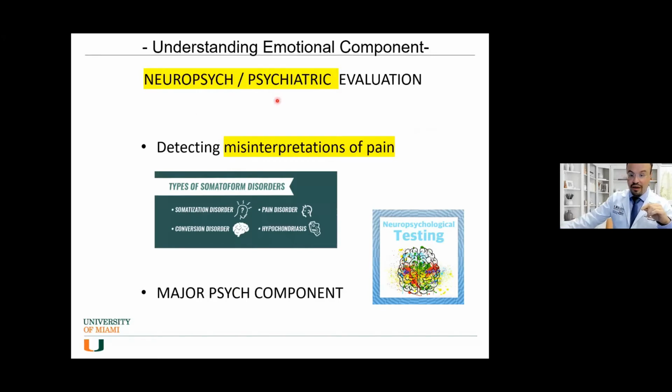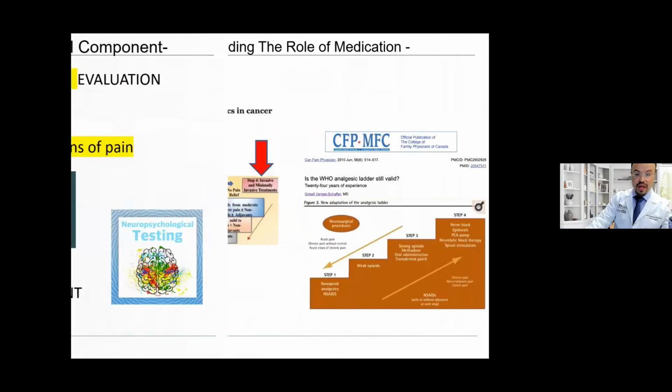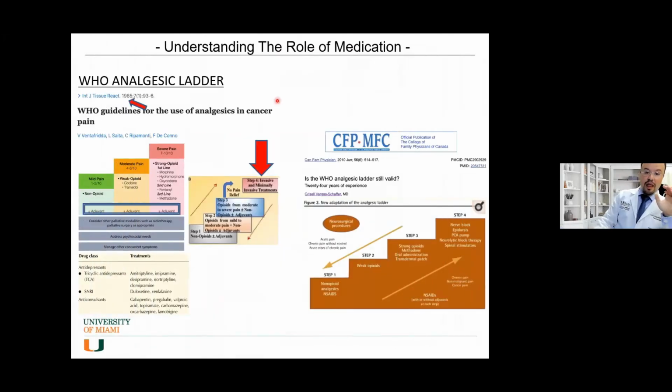So neuropsych and psych evaluation are very important before we decide to move on to neuromodulation, for example. And extensive physical rehabilitation, the consultation with a colleague from PM&R, this is key. You don't move before you're sure that the patient is not going to get better once the core strengthening exercise and all the rehab part is done. As well as medication. You don't think about doing neuromodulation for a patient that's having a good or reasonable control with Tylenol, for example.